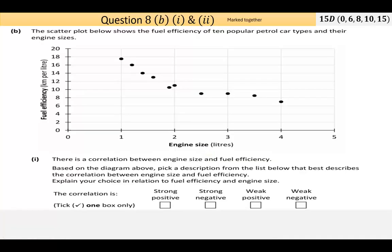Okay. Now, part B, part 1 says the scatter plot below shows the fuel efficiency of 10 popular petrol car types and their engine sizes. And you see here the fuel efficiency maybe of about 18 kilometers per liter, pretty good. And you see it's dropping away. Okay, they're getting less efficient as the size of the engine goes up. And that's kind of a classic thing. If you want to have a fuel efficient car, the smaller the engine, the less fuel it's burning, the less it costs to run. Okay.